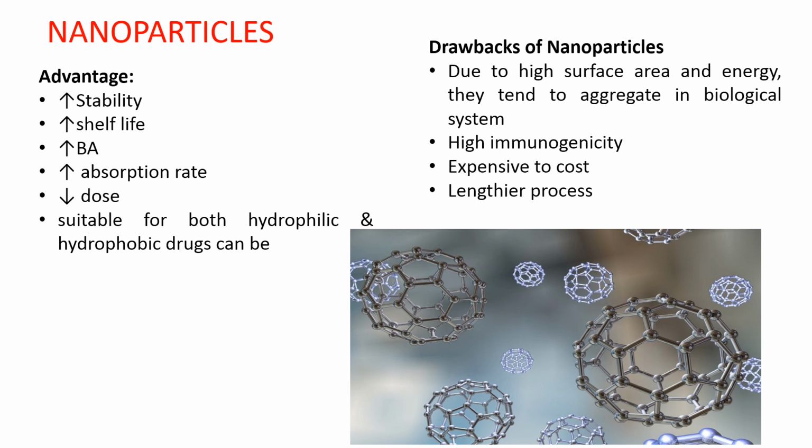So these are the benefits as well as drawbacks of nanoparticles. One more drawback is the chance of poor targeting. That means you cannot directly attach a ligand, so targeted drug delivery most of the time fails when the drug is delivered through nanoparticles. So these are just the general advantages and drawbacks. It is not necessary that all nanoparticles have the same advantages and the same drawbacks. So generally, these are the advantages and drawbacks.